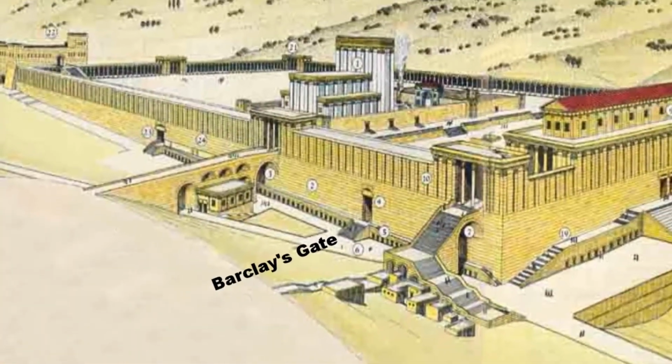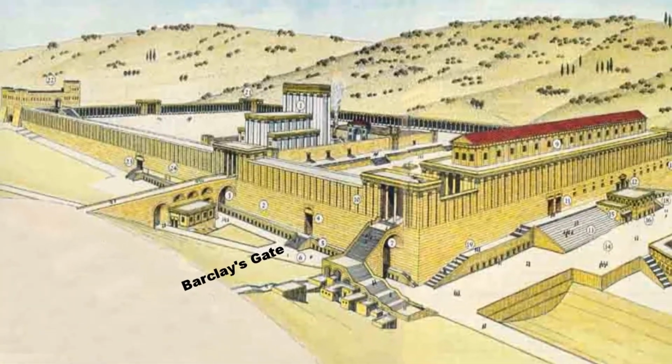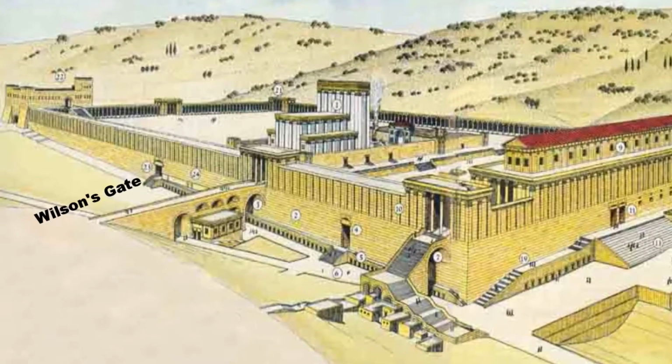The one that is closest to us on the southwest corner is called Barclay's Gate. He discovered it. He was an American Christian missionary. He discovered the ruins of that gate. And further down you have a second gate that is known today as Wilson's Gate.